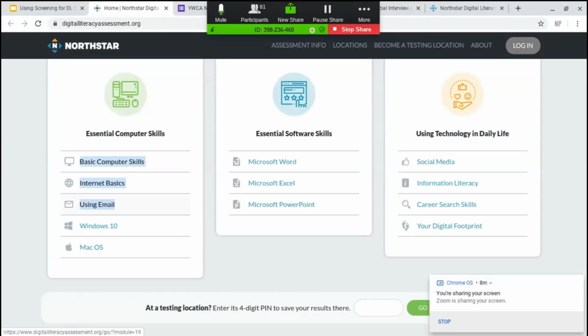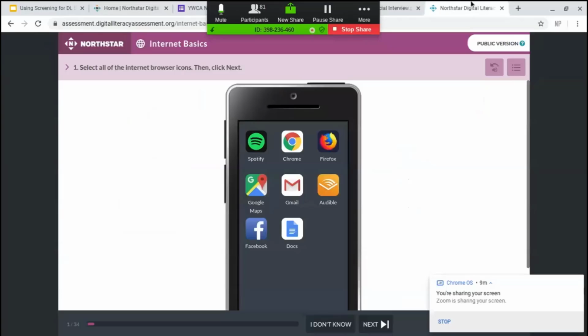And we've integrated a lot of the other assessments into our curriculum. But these 3 are the ones that we've realized we need to know ahead of time how the students interact with technology. And for those of you that aren't familiar, it looks a little bit like this. The Internet Basics one, the first question is just about identifying which of these are internet browsers. And a student can go next. And then we know, okay, they know how to access the internet. And if they get it wrong, then we know we need to teach them how to do that.